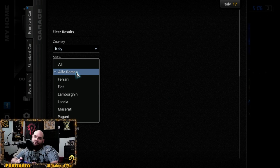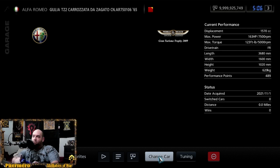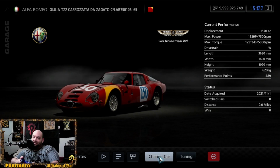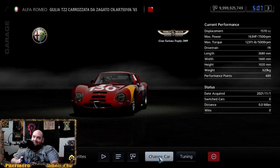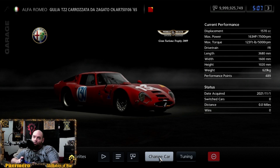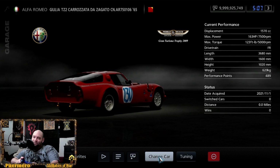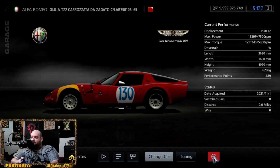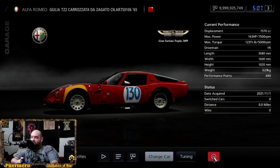Italy, Alfa Romeo. Wow, a Pebble Beach Gran Turismo trophy of 2009. The 1965 Giulia TZ2 Carrozzata da Zagato. Wow, that is one wicked old car, man. At 163 horsepower, 123 foot-pounds of torque.